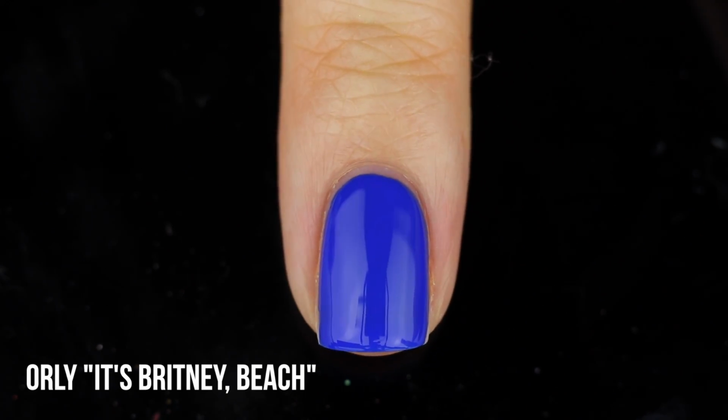It does feel a little bit jelly-like, but it has really amazing opacity. Honestly, it's basically a 1-coater. I am showing you guys 2 coats, but I feel like I can really get away with just doing 1 coat of this on my nails.